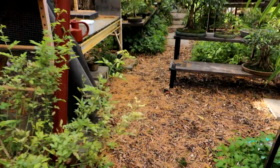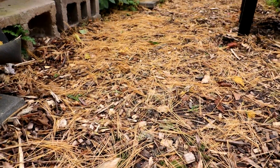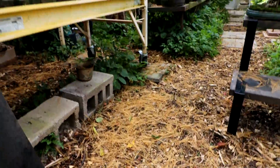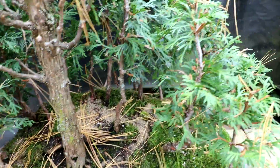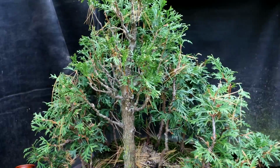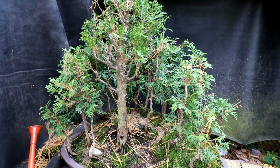So here, you can look down at the ground here, and it's just littered with pine needles everywhere. And it goes all over the trees. So here's my avatar grove, and you can see all the pine needles that have fallen everywhere. And some of them were really bad. Some were just covered in pine needles, and I had to pick them all out before I bring the trees inside.